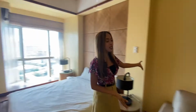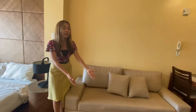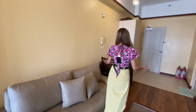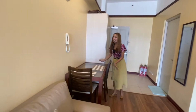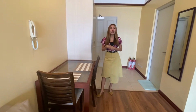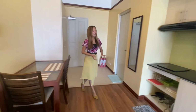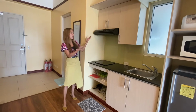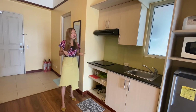You can see the sofa set together with the center table. Then for your dining area, as you can see, this is perfect for two, for couples and partners. Then on this side is where the kitchen is located. There's also a cabinet for your grocery stocks.